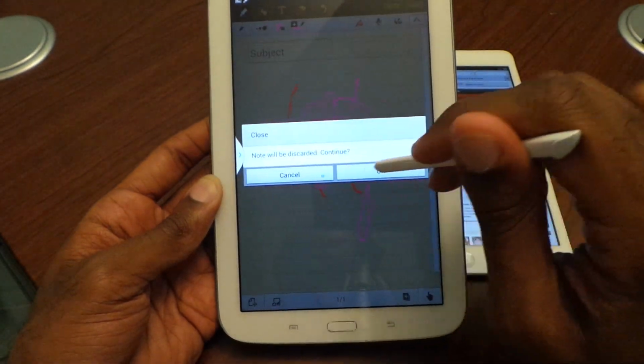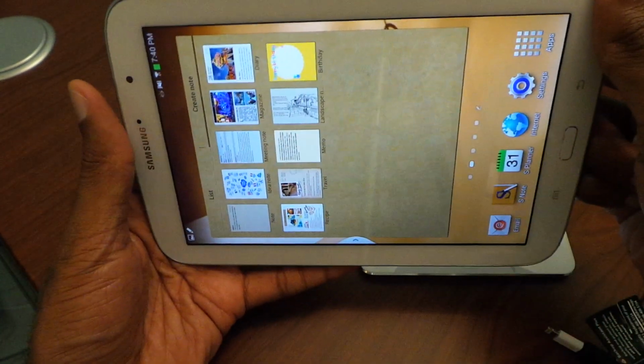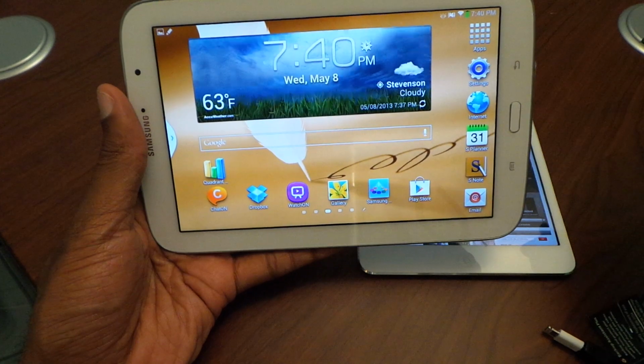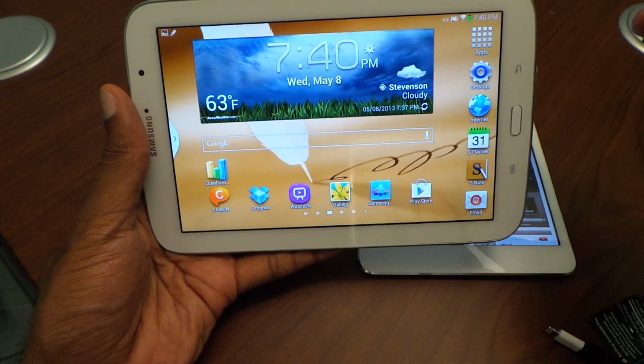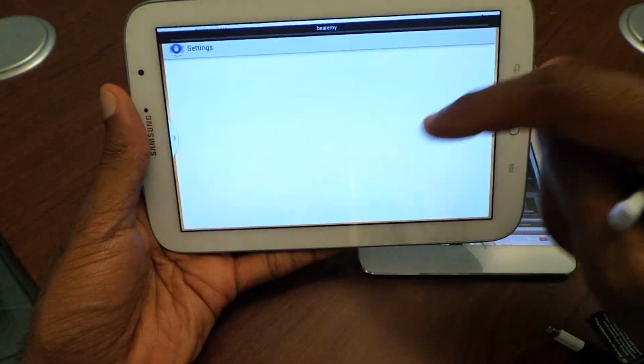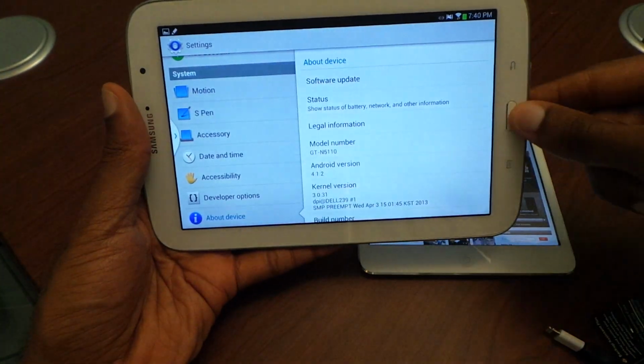Some of the other things I like about the Galaxy Note is that if you switch it, of course, you have the horizontal landscape mode, which a lot of Android devices don't have, but it does. It has Android 4.1.2, I believe. Just double check that, 4.1.2.